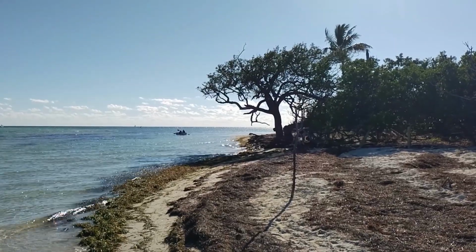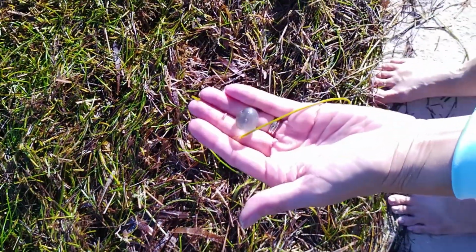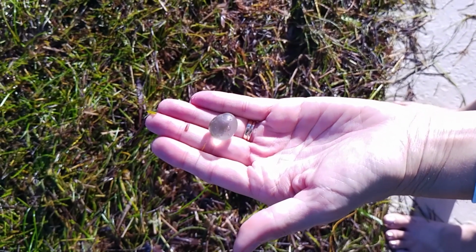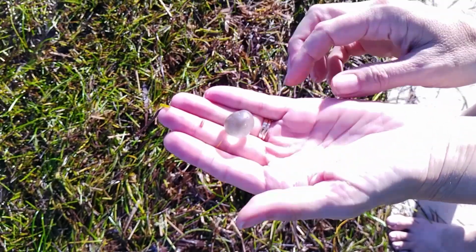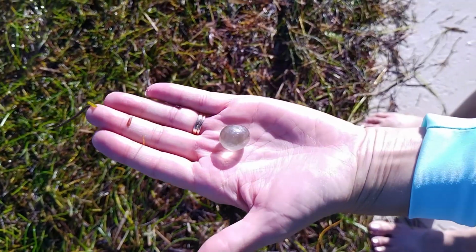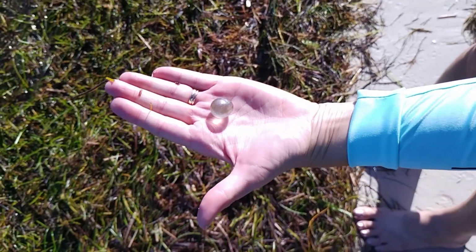Look at this. Oh, I don't know what it is. Look at that. I wonder if it's like some kind of egg. It's my lost marble. Oh, it's soft. It's almost like a grape. Maybe it is like a, I don't know. There's another one. Isn't that weird?